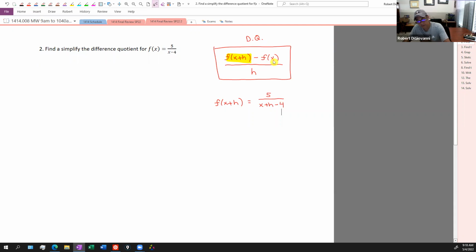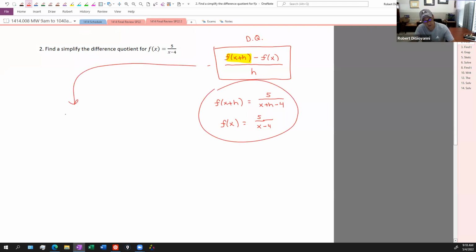Now I also need to know what f of x is, but that is easy because that's given to me. That's the original function. And then I'm going to divide the whole thing by h. This is just scratch work to get myself ready for the difference quotient. So I'm going to take 5 over x plus h minus 4, subtract from it f of x, which is 5 over x minus 4, and divide the whole thing by h.